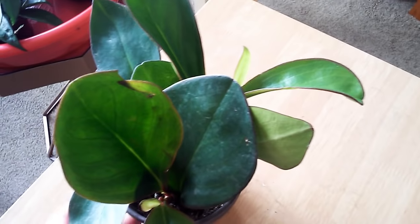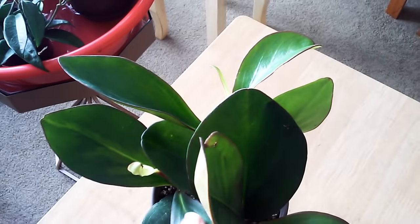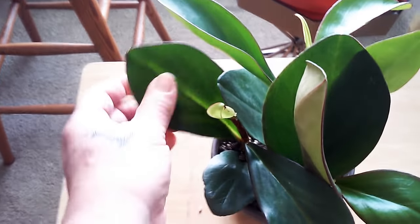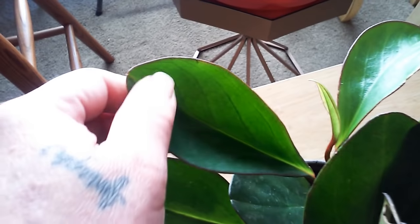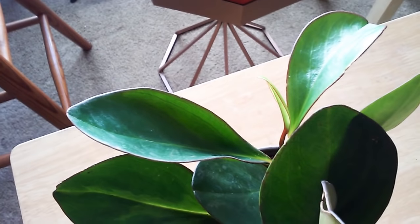I do have the tricolor one like this, I don't know, it's a tricolor or something like that. It's variegated, but this one is the red edge peperomia. I got this at IKEA, I believe $3.99 from IKEA, with tax like 4 something. But it is the red edge peperomia. So this one, the edge gets brighter, I guess, red if you put it in more sun. Not really harsh sun, but yeah, and she was in pretty good condition.